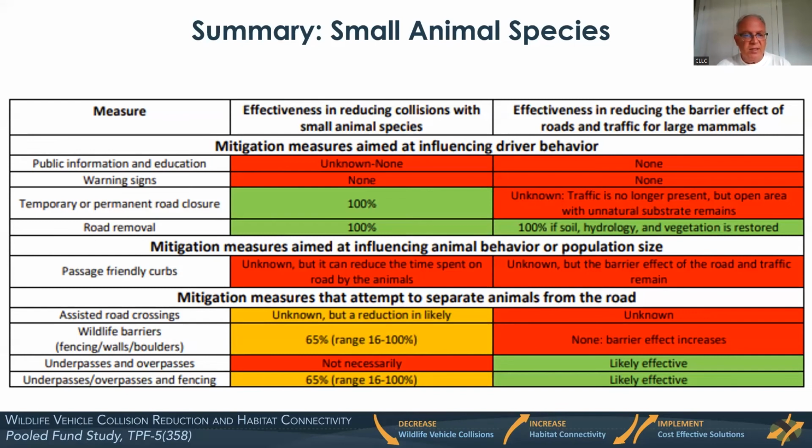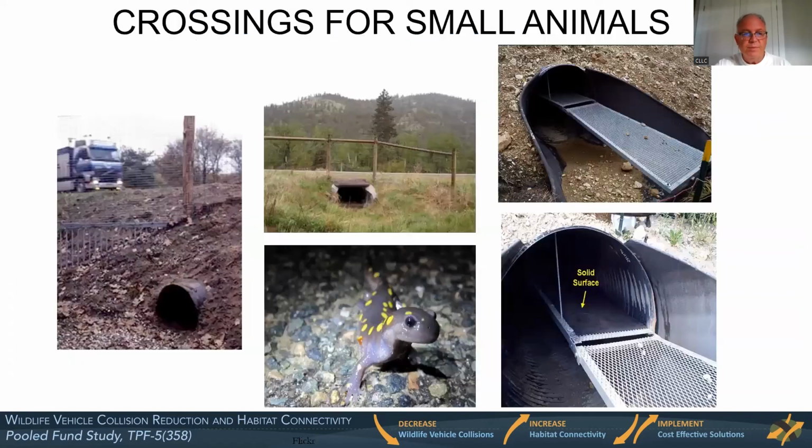And then measures that separate the animals are also highly effective, at least greater than 50%, on average 65% effective, again, with either just straight fencing or fencing with overpasses and underpasses. So many of the ones that are effective for large animals we found are very effective for small animals. The thing is, the cost of these smaller structures or small tunnels for amphibians is that they're not nearly as costly as the large crossing structures for large mammals.